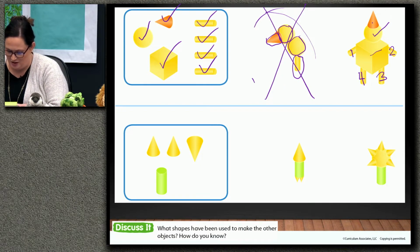Which figure can we make with just those shapes? 3 cones, 2 smaller cones and 1 bigger cone, and 1 cylinder. This time, let's start with the other shape. We started with the first shape last time. Let's look at the second shape this time.